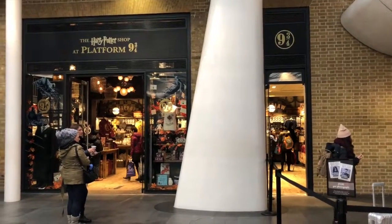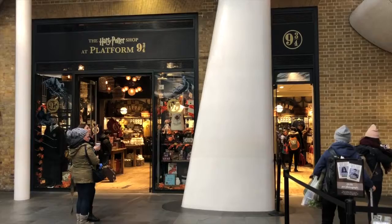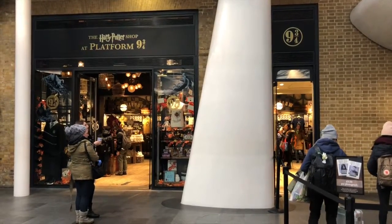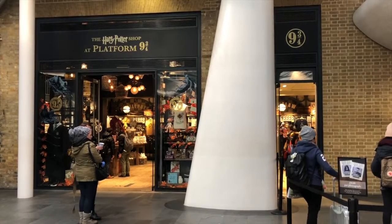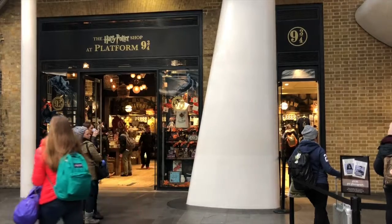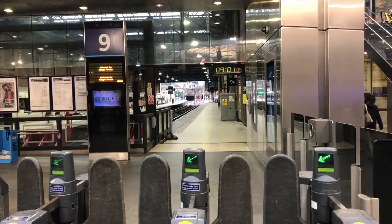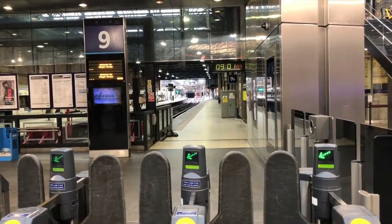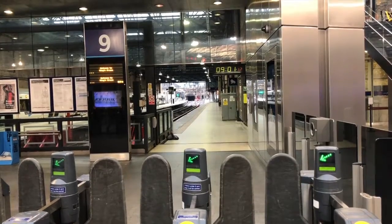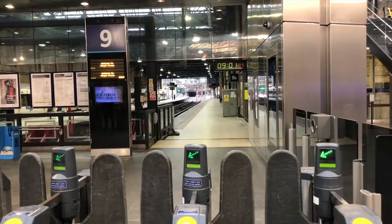Now you can visit the Harry Potter shop at King's Cross, where you can buy souvenirs and have your picture taken. Platform 9 and 3 quarters isn't the only magical platform at King's Cross. Platform 7.5 is used for the magical Orient Express, and other platforms can be used for special events, such as music concerts. Jumping back to platform 9 for a minute, there's a rumour that Boudica, queen of the Iceni tribe, who fought against the Roman occupation of Britain, is buried somewhere between platforms 7 and 10.